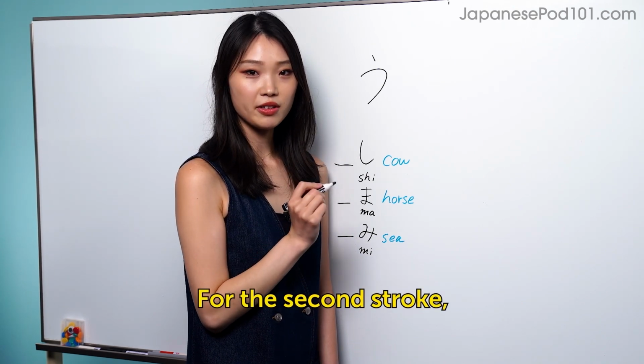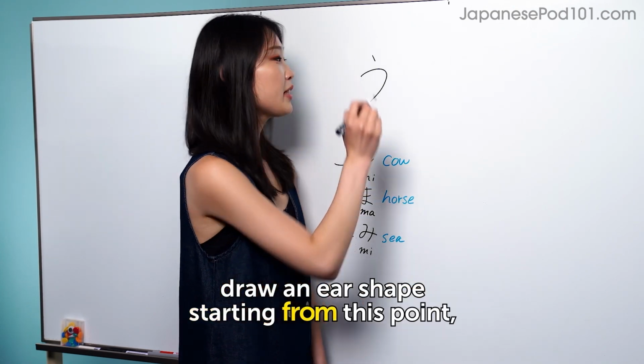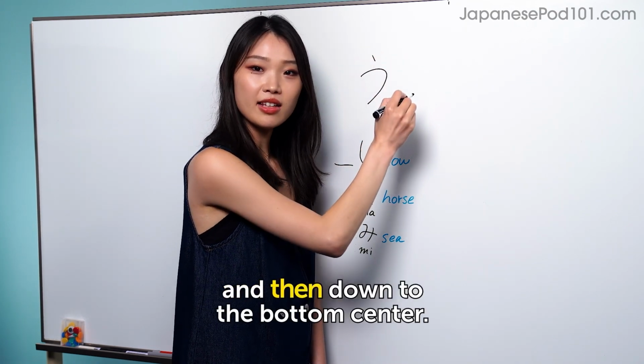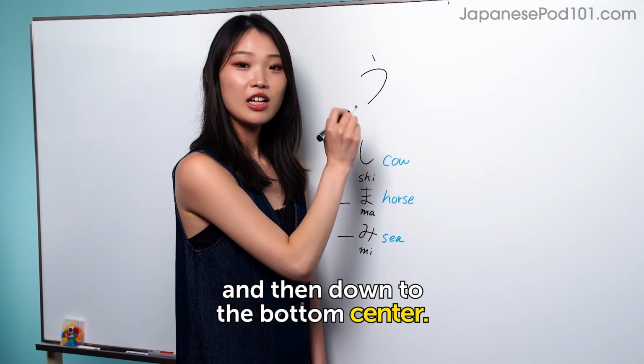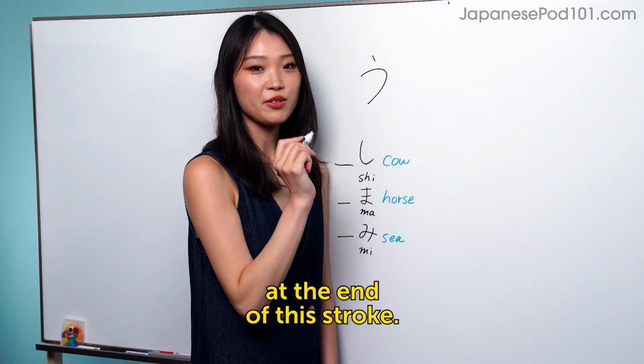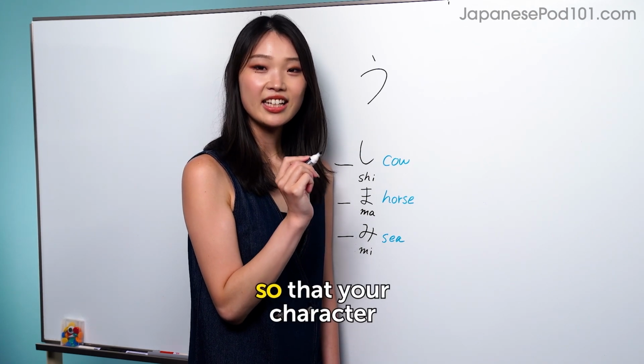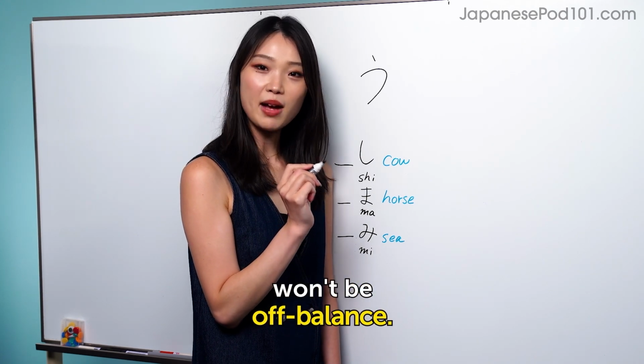For the second stroke, draw a near shape starting from this point, curving out to the right and then down to the bottom center. Flick your pen at the end of this stroke. Make sure the first stroke is not too big, so that your character won't be off balance.